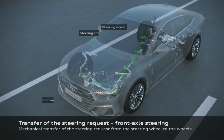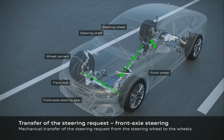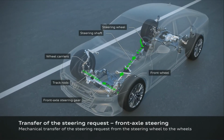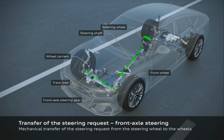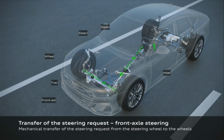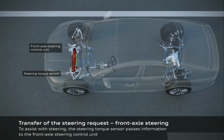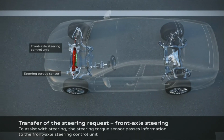What you can see here is the driver begins to steer in, and that steer torque is then brought forward through the column to the track rod, to the so-called wheel carriers, from where it then reaches the actual tire. So what happens? What happens really? And that's really of interest here. You will see it next.